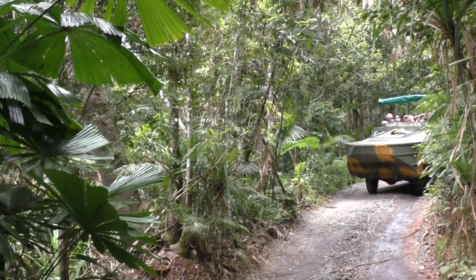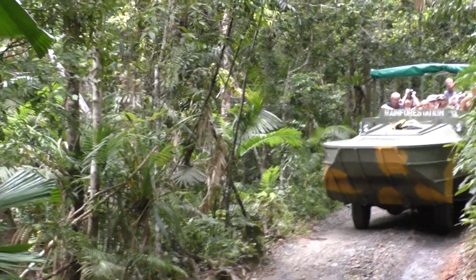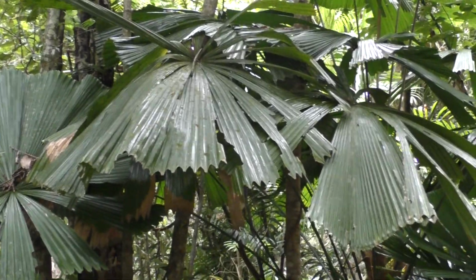So we've got this lovely Queensland tree, fan palm. Now this is the one that you see on the brochures, on the side of the buses. You see it everywhere. Very beautiful plant. Leaves like fans, obviously, but there's a reason for that.